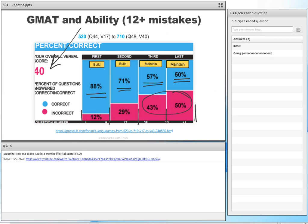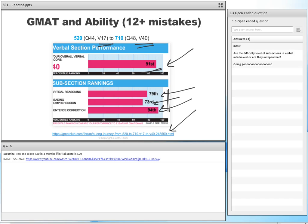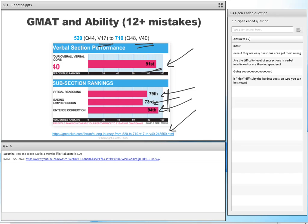Which means that, let's go back to this over here. Let's say you get an easy question wrong in sentence correction. It will not have an impact on the difficulty level of questions that you get served in CR or RC. It will have an impact on the difficulty level of questions you get served in SC, but not in CR and RC. Okay. These subsections are completely independent.